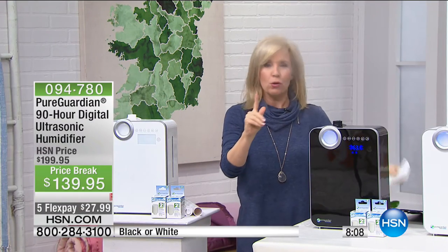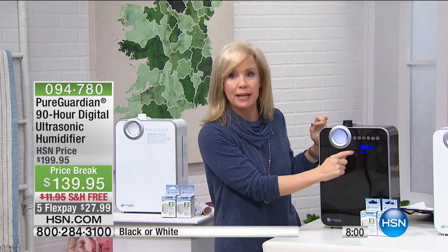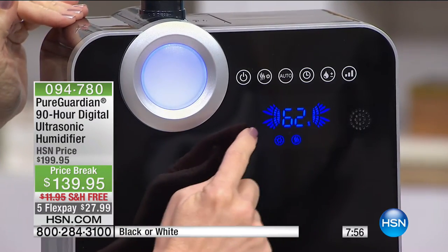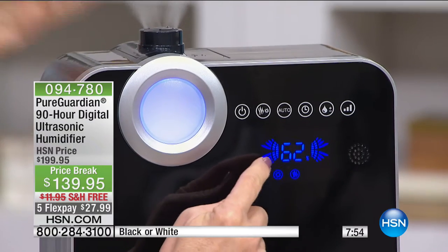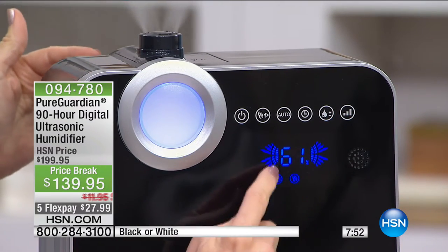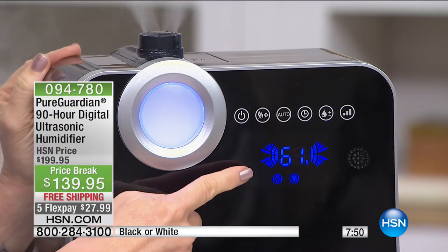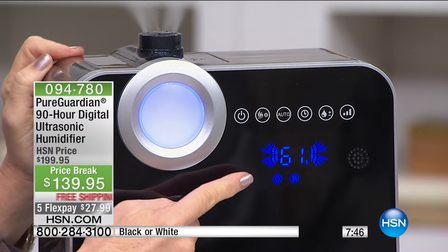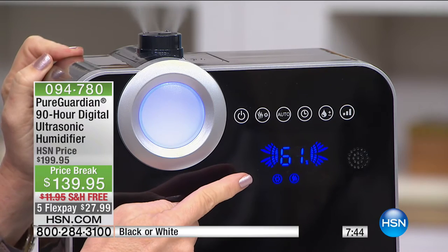The other thing that's really cool about this has a humidistat. So just like your thermometer or your temperature at home where you can set your thermostat, this has a built-in humidistat. So you can adjust the humidity, which you want to keep between 40 and 50 for the ideal humidity. And right here, it tells you what the humidity is. Now we have three going, so it's showing 61, but you set it, so you are in total control.